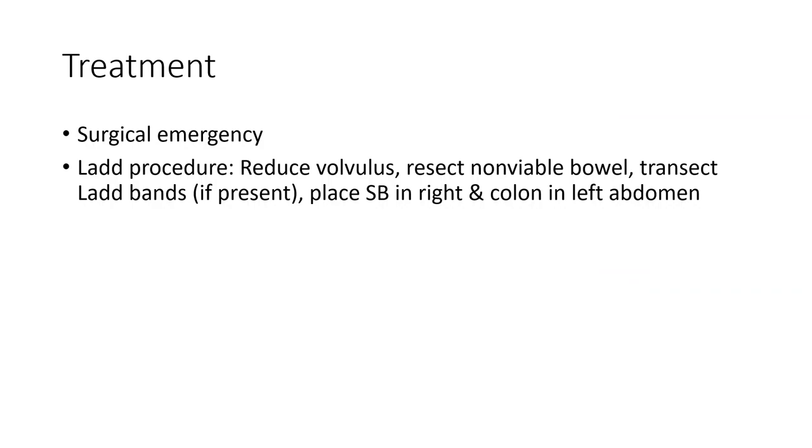Treatment: surgical emergency. Ladd procedure: reduce the volvulus, resection and revival if needed, division of Ladd bands, and place the small bowel in the right and colon in the left.